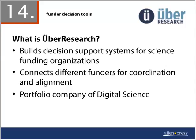The first category is funder decision tools. I only have one example of that kind of tool to show you today, but I think this could be a growing area of development over the next couple of years. Uber Research is a small company that builds decision support systems and information tools for science funding organizations. In addition to the obvious technology piece of this, they also use a consortial model to connect different funders, and that allows them to coordinate and align their approaches.